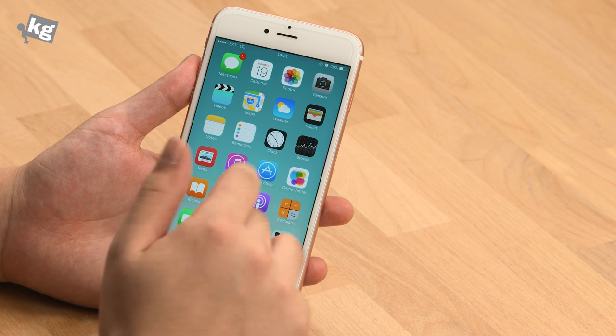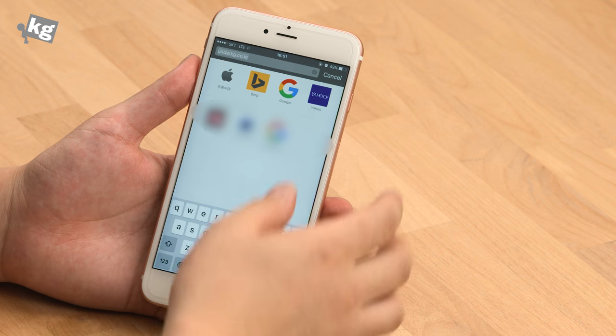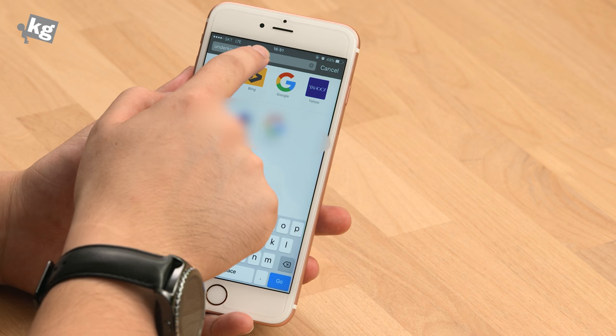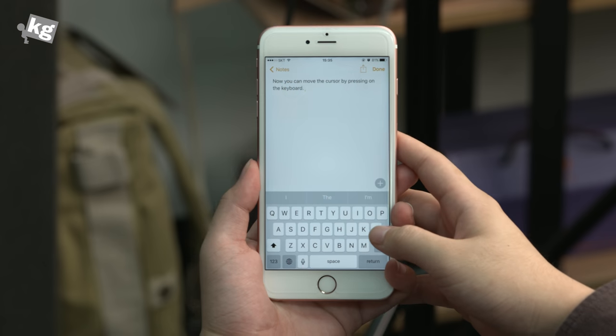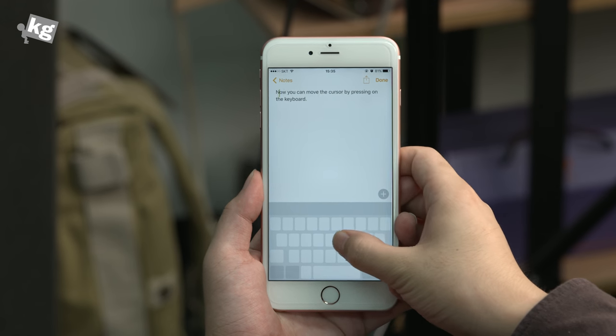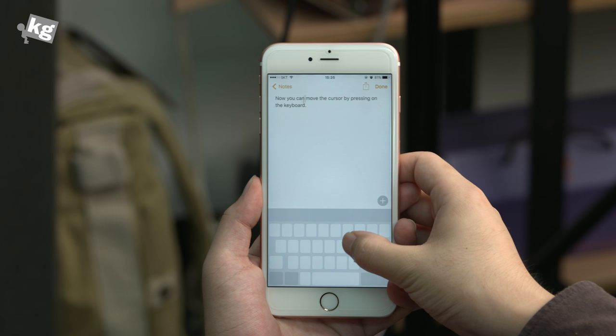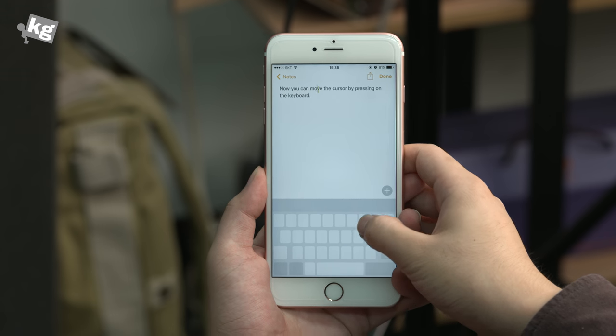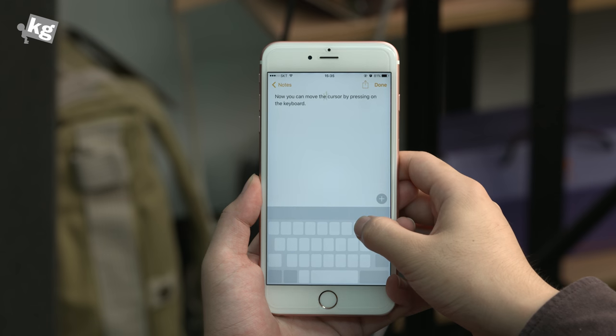And of course, the cursor movements, you can press hard on the keyboard to move your cursor instead of doing this. So that's a very good thing. This is one of the killer features on the 3D Touch that I really liked. Of course, on the iPad, it's not really requiring the 3D Touch. You can just do that with two fingers, but still, it's there, it's good. But not with the 3D Touch.